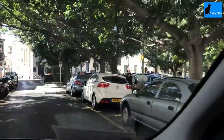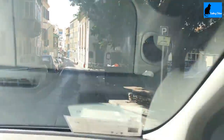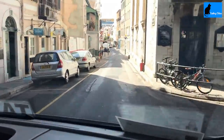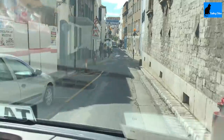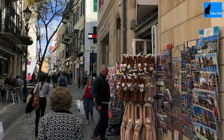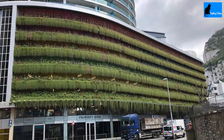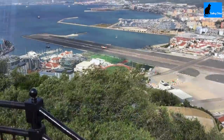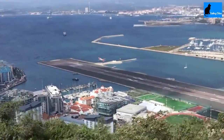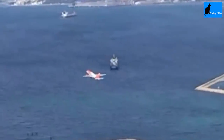There's also a mix of English and Spanish people there, and it's not surprising since about half the people that work there reside in Spain and come across the border every day. They even have their own language called Llanito, which is a mix of Spanish and English. The north end of the Gibraltar Airport marks the border with Spain, and the airport's only runway bisects Gibraltar's busiest main road. It was really strange to walk across the runway, which they do shut down for landings and takeoffs.